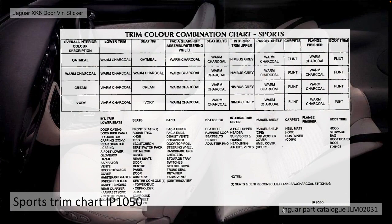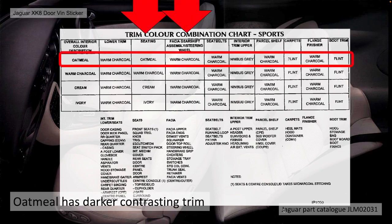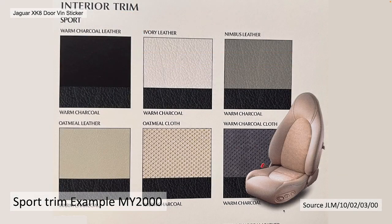If you've got a sports trimmed car, there's a different combination chart for that. Say, for example, you had an oatmeal sports car, you would have seating be oatmeal, but actually the dash would be warm charcoal. Here's the sports trim example again from the model year 2000 brochure. You can see if you've got oatmeal leather, you've got warm charcoal dash. In fact, all the sports trims end up with a dark warm charcoal dashboard.